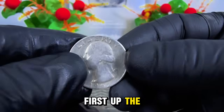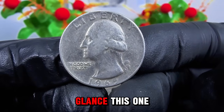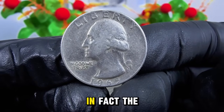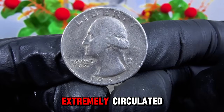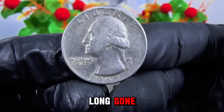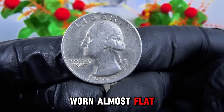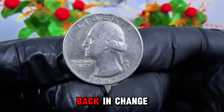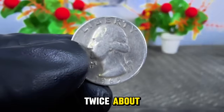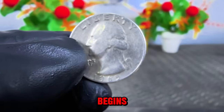First up, the 1965 Washington quarter. Now, at first glance, this one might not catch your eye. In fact, the coin we're looking at today is extremely circulated. The edges are smooth, the luster long gone, and the fine details of George Washington's hair are worn almost flat. It looks like the kind of quarter you'd get back in change and never think twice about. But that's exactly where the magic of this story begins.